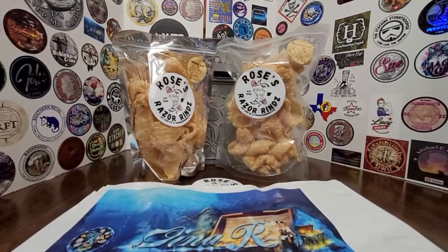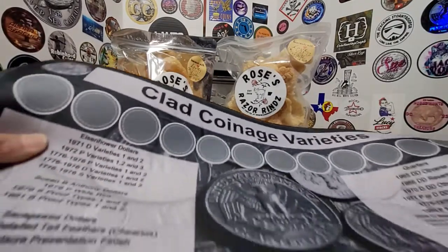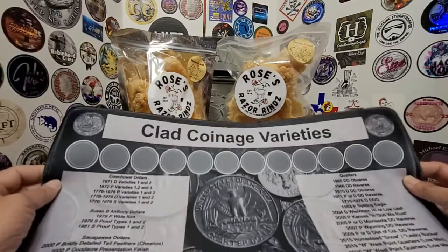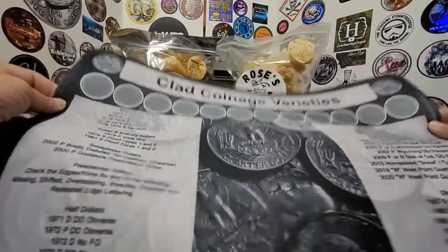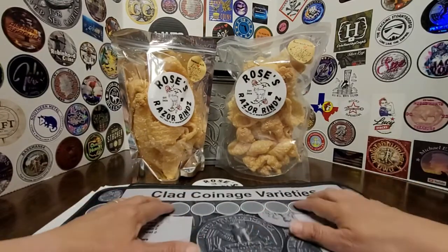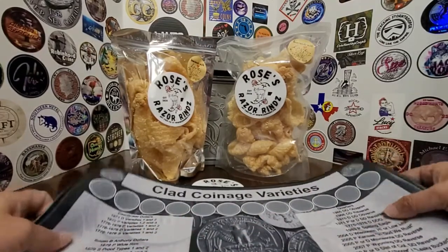Okay, I'm a big fan of Rob Finds Treasures. And I was in desperate need of updating my coin roll mats. And so what I did was I went ahead and got the clad coinage variety. And I like it because it has the circles up on top. So when you do your finds, you want them on top, not in the bottom. Like the cash collectibles have them in the bottom, and so I would bump them and knock them over. And I just didn't really like it.